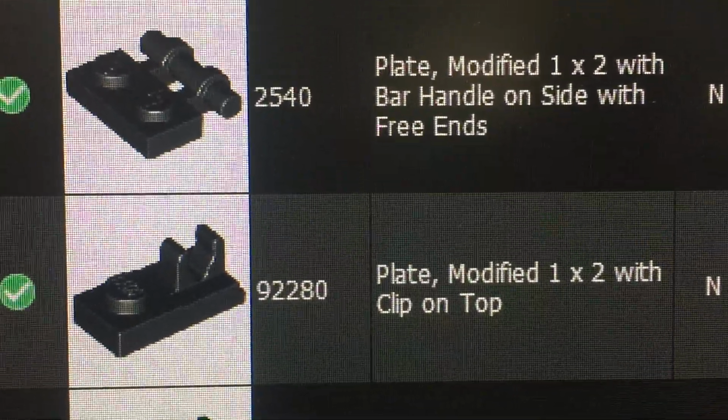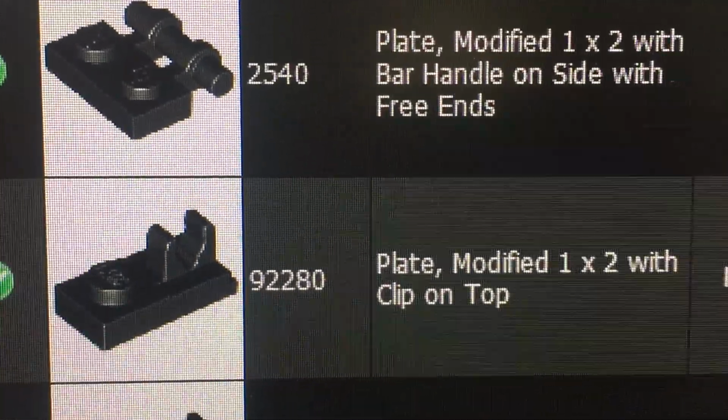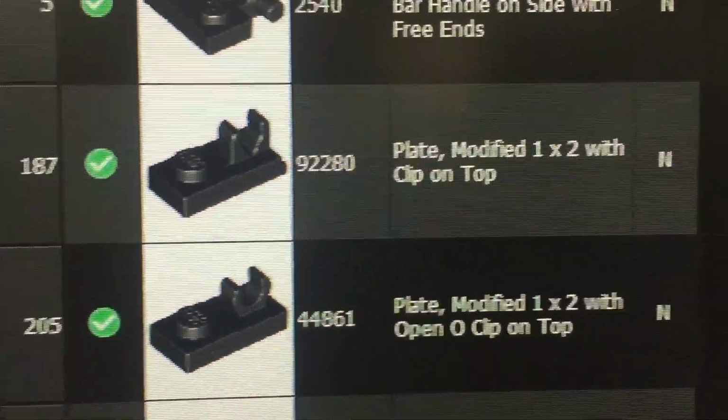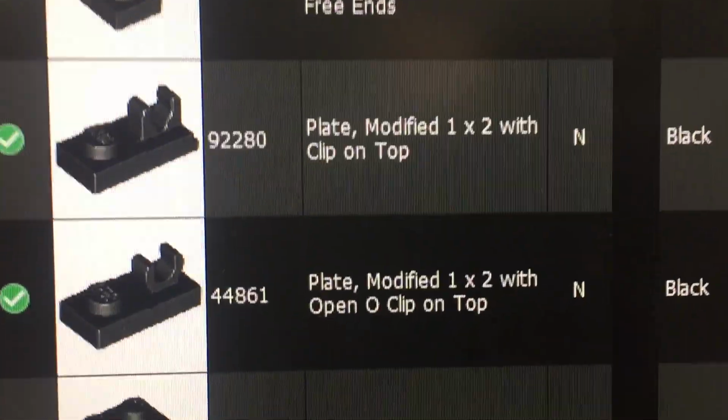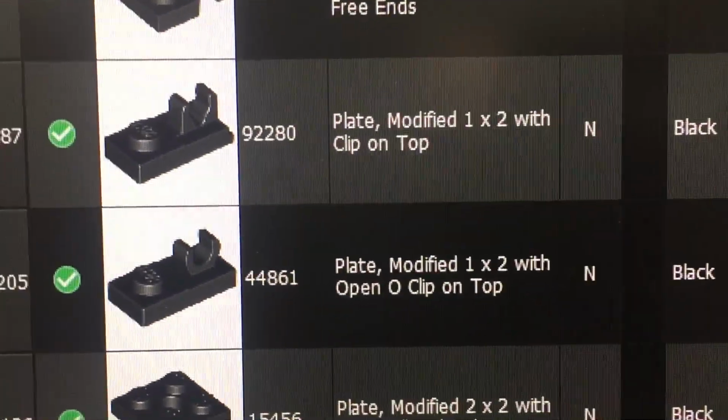1x2 with clip on top. That's what came down from BrickLink. However, that wasn't the case. The case was it was split between the two. I had 32 that had the clip on top, and then 80 of them that had the O-clip on top.